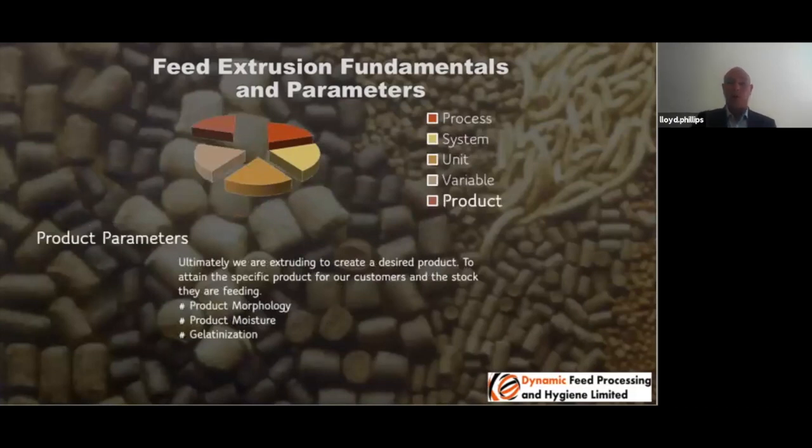If we turn our attention to product parameters, there are a number of considerations, but let's commence with the product morphology. Morphology is the shape and size and uniformity of the product. Here, the product quality is defined by density, crispness, and texture. The nutritional quality is defined by palatability and digestibility.